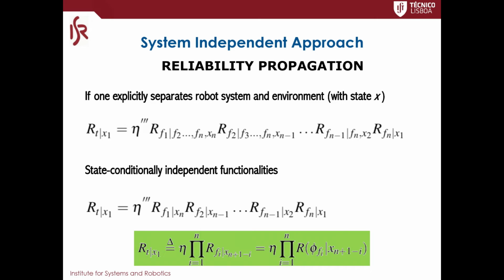Now, here I can assume with some more certainty that these are state conditional independent functionalities. Of course, I have to compute them for different states. But if I know the state at which I arrive at the handle, I can compute the reliability of my picking object functionality without changes. In this case, they would all be independent, and I could just do the product of all of them, which is much nicer. So I can write the reliability of the task given the state as the product of the reliabilities of all the involved algorithms at the states when they were applied.